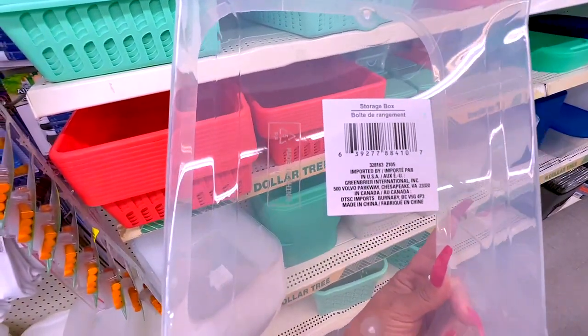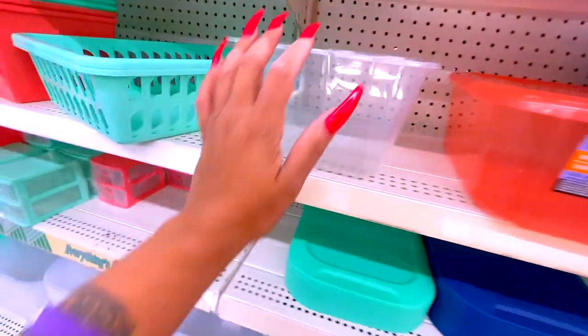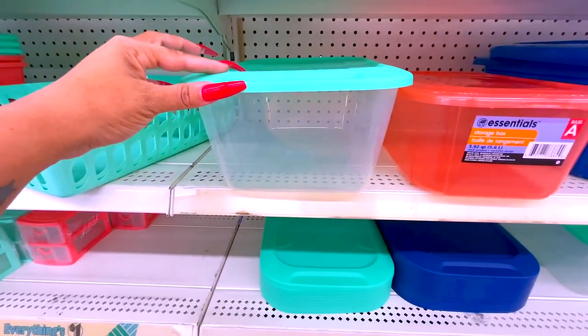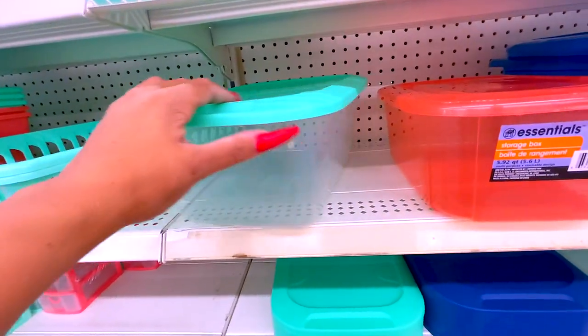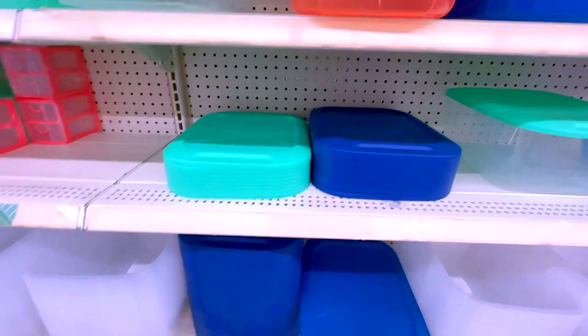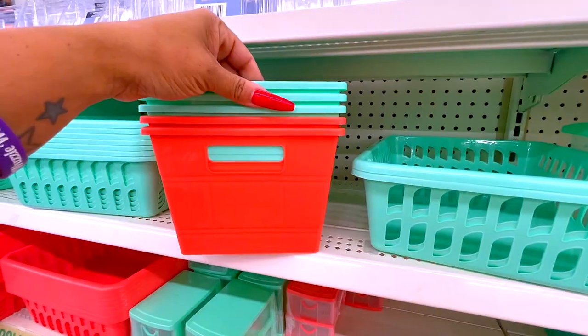I did pick up 5 of these because I'm going to put my headbands in them. And now see, side by side, these are a little bit different. The tops that they come with are in the colors of mint green and royal blue. I, of course, got the mint green ones, and I'm going to be stacking those and putting my headbands in them because I have plenty of headbands.